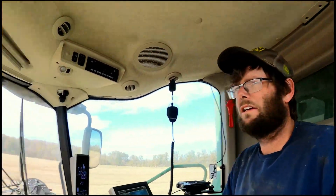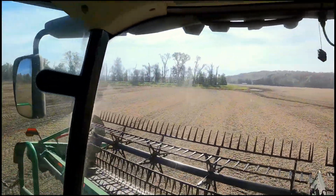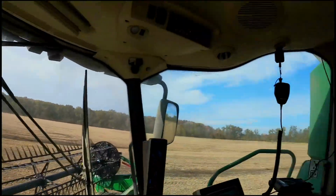So we're in Big Bottom today. It's a pretty good size. I'm just over here working. Jake's in the front on the other side of the tree line. I'm heading to that truck right there.